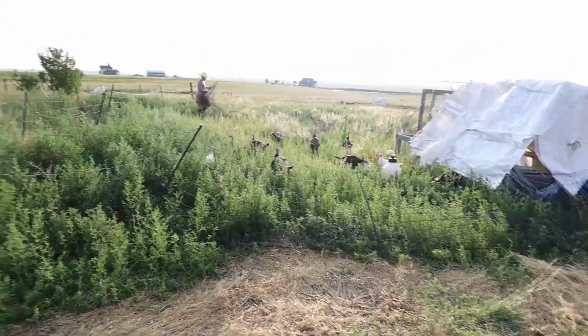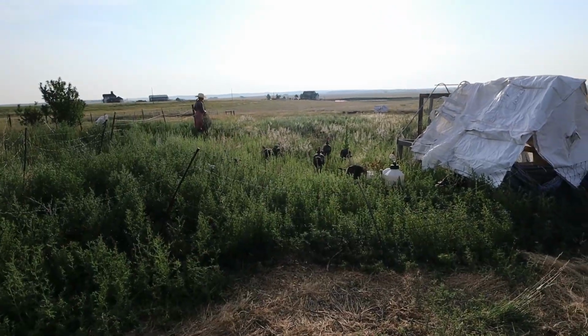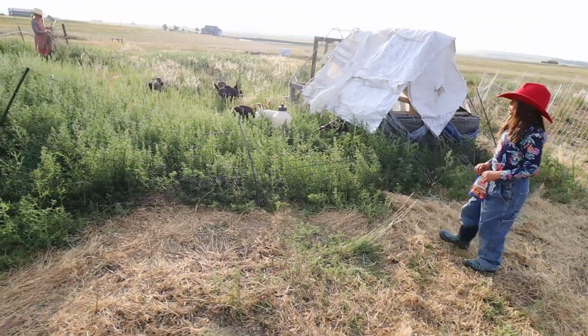Okay, so yes, these turkeys are basically free range. The net and the house is for nighttime. Ideally, yes, we want to trim all this. We just, look, we don't have time to do that, so we don't do it.